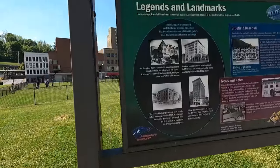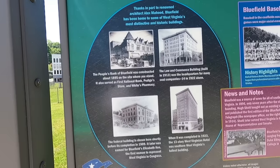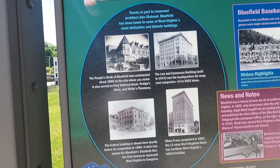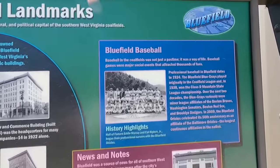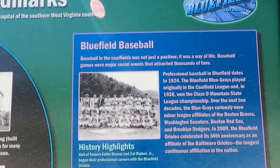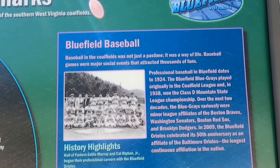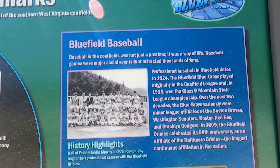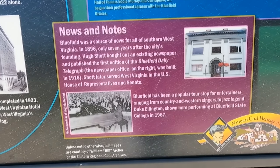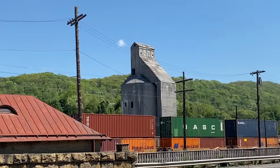History. There's some of the old buildings. Some of them are still standing. We just drove past them. Bluefield baseball. There's a baseball team. Professional baseball in 1924. Bluefield Blue Grays. The Coalfield League. I'll be darned. History upon history here.